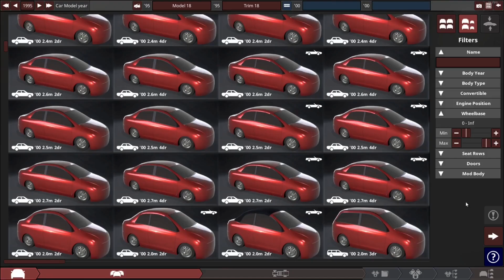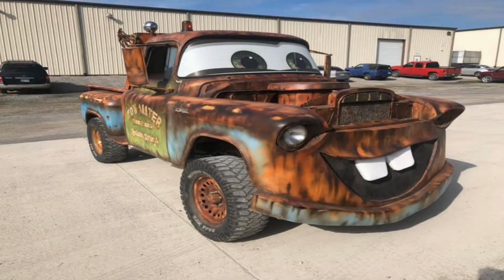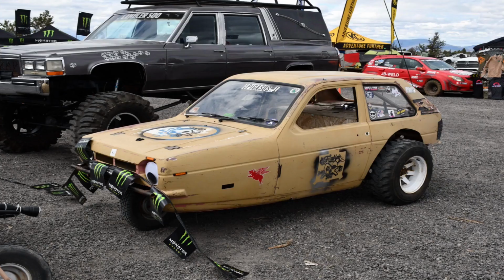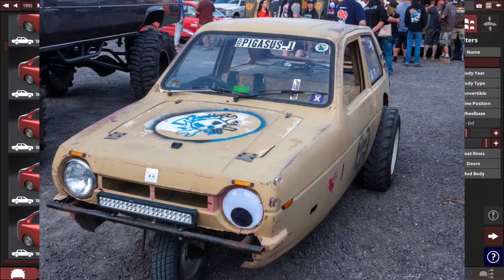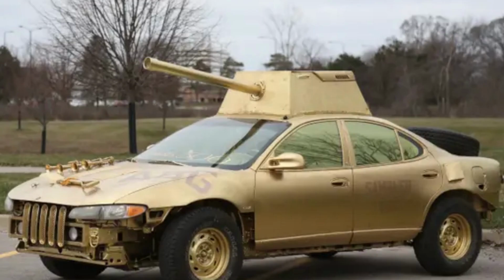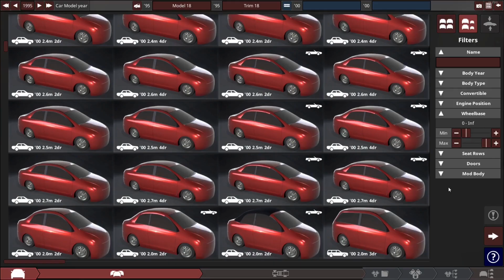Right then, Gambler 500 challenge. Do we go like truck, hatchback? Three-wheeler? Are we looking at this? Is it like a grey, like, not grey, like a beige looking thing? Yes, with like a googly eye? Yes. Just one googly eye. There's one that looks like a dog. One that looks like a tank. We've done tank. It's like gold. Smart car. Oh, God. Like a smart car with off-road wheels.